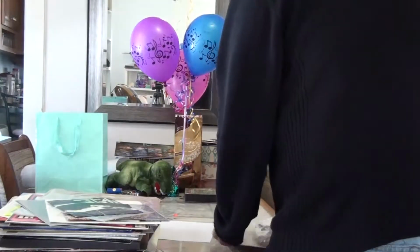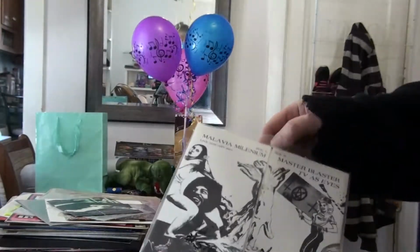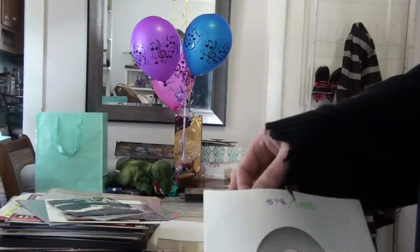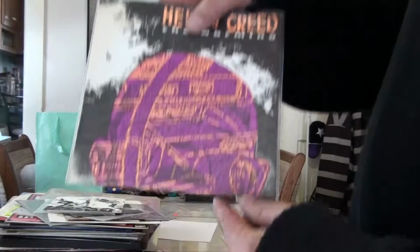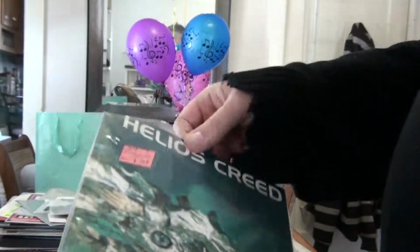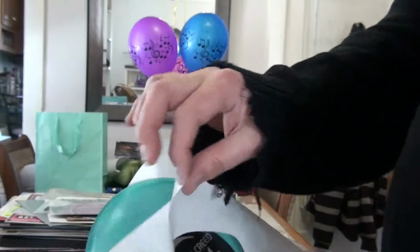And then move on to some HELIOS. I believe it's like a HELIOS Chrome bootleg thing, an unofficial. It's numbered 578 of 1,000. Whoop-de-doo, huh? With no printed labels, so we can assume that's unofficial. HELIOS Creed, The Warming, 45. HELIOS Creed, Activated, Abducted, Leaving, sorry, on Man's Ruin. I wonder if this is colored vinyl. Let's see. Oh, look at that. Blue or aqua or something.